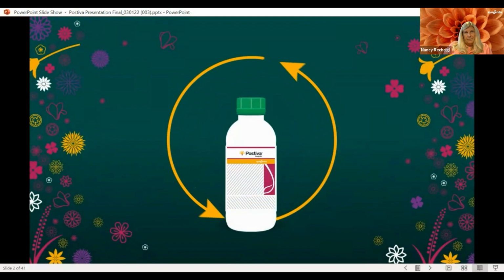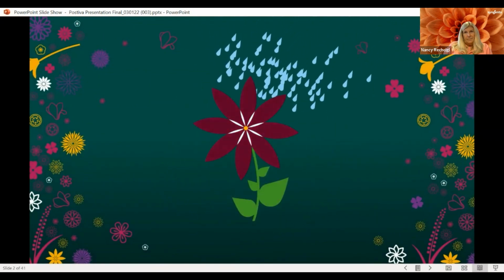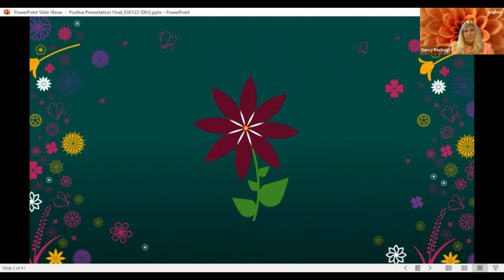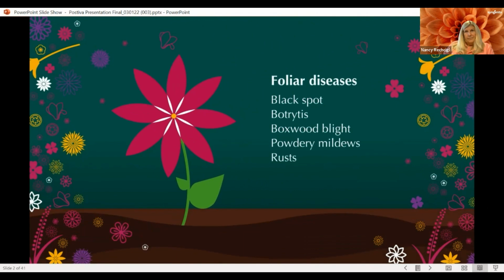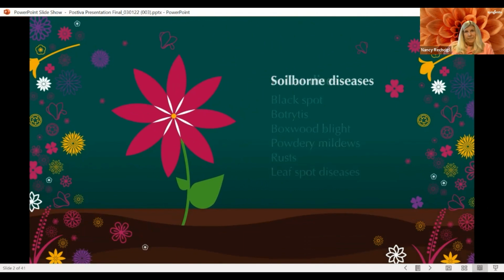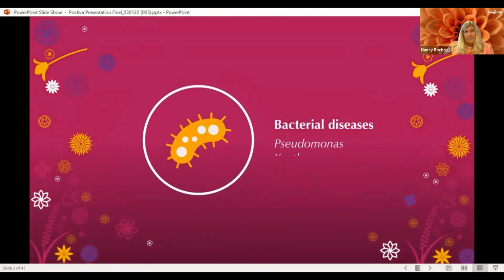Engineered for broad spectrum and long-lasting protection, Postiva rapidly establishes a rain-fast reservoir within the plant's wax layer that slowly penetrates the tissue, translocating through the plant and providing preventive and curative control. Postiva delivers strong protection against key foliar diseases, including black spot, botrytis, boxwood blight, powdery mildews, rust, numerous leaf spot diseases, and soil-borne diseases such as Fusarium, Rhizoctonia, and Sclerotinia. Postiva can also provide suppression of bacterial diseases caused by Pseudomonas and Xanthomonas.